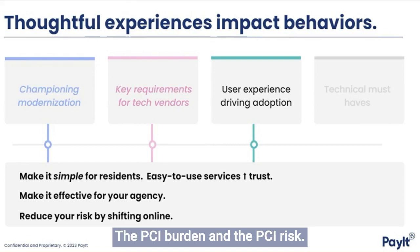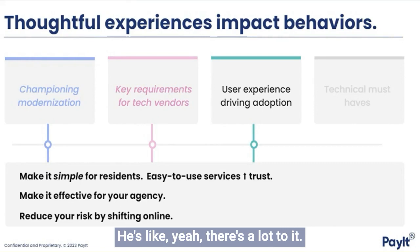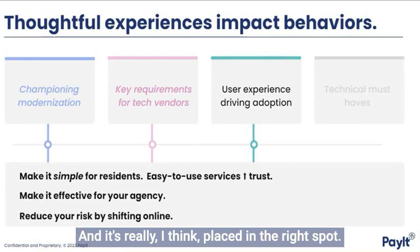The PCI burden and the PCI risk. I mean, Todd's nodding his head. He's like, yeah, there's a lot to it. And identifying a vendor that can take on that risk on your behalf, one, shifts the risk and reduces risk for the agency, and is really, I think, placed in the right spot.